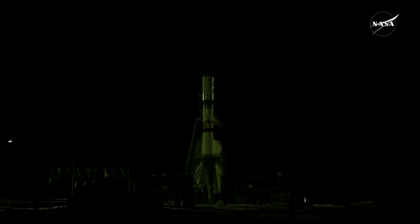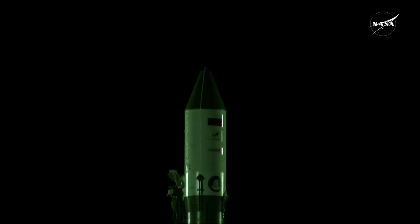Again, the Russian State Commission met several hours ago and gave the approval to fuel the vehicle for launch that will be controlled first from the blockhouse in Baikonur by launch controllers. Once the third stage of the Soyuz booster separates and delivers the Progress resupply vehicle to its preliminary orbit, control will be taken over by the Russian flight control team at the Russian Mission Control Center on the outskirts of Moscow in the town of Korolyov.